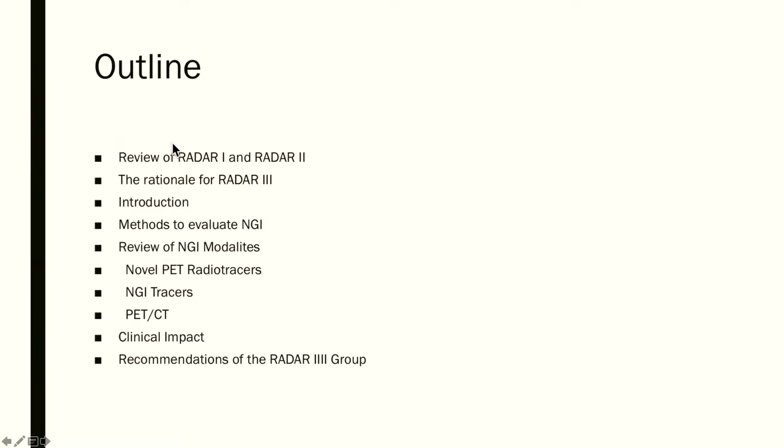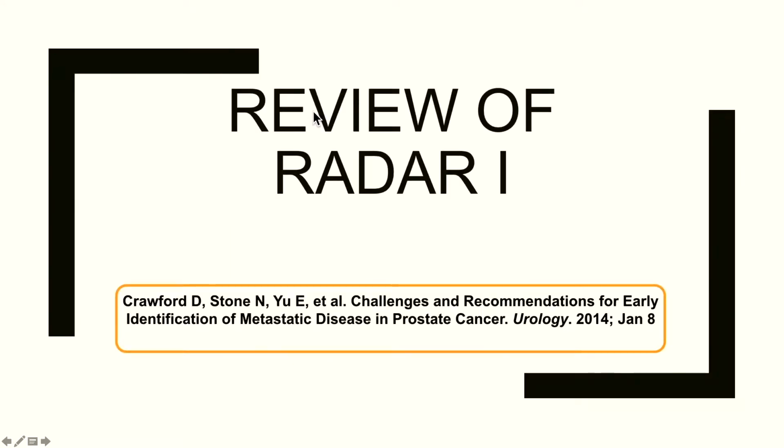So our outline is we're going to talk about Radar 1, Radar 2, the rationale for Radar 3. We have an introduction, methods to evaluate next-generation imaging modalities, PET tracers, clinical impacts, and recommendations of the Radar 3 group.